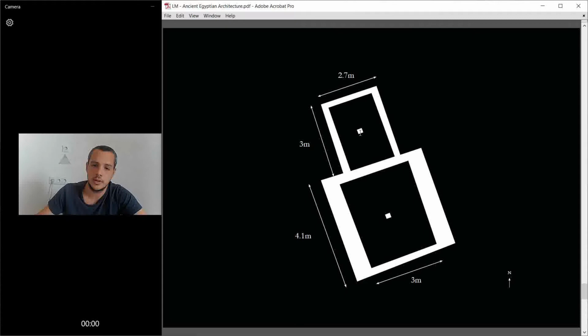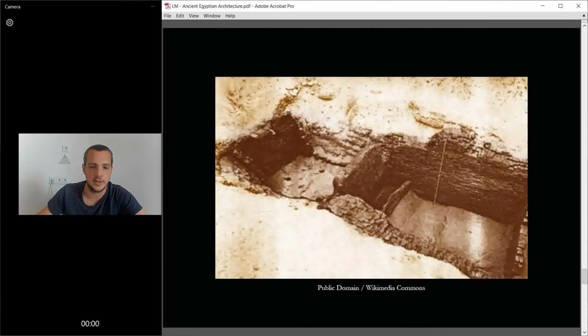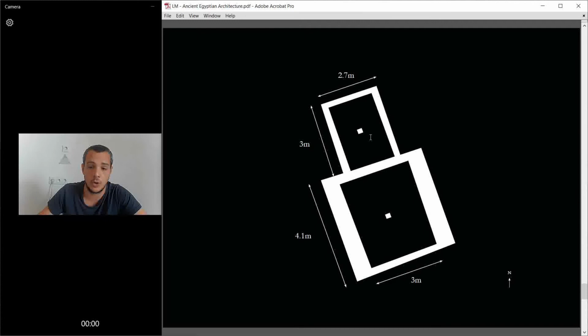I represented here two pillars, like two columns, which are not present here. But in this tomb, two holes 65 centimeters deep were found, and I couldn't find a drawing positioning those pillars, so I just suspected that they would have been in the middle of the rooms. And why is that? Because the span of the rooms is almost 3 meters by almost 3 meters, and so the span would be just enough to have a pillar and a series of beams.